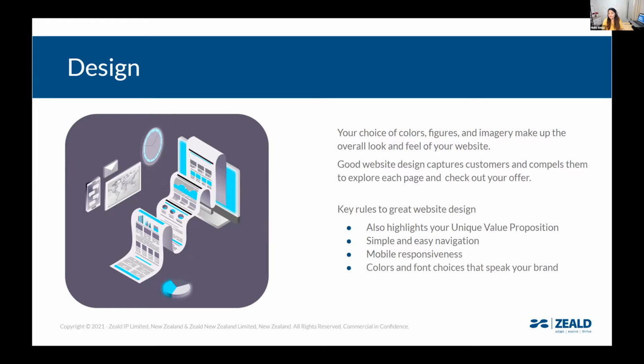Colors and font choices that speak your brand. Choosing the right colors and fonts plays a vital role here. If the colors are not convincing and don't suit your brand, for example, your logo is too luxurious and the theme colors you have chosen on your website are very bright and poppy, that doesn't work. So it has to amalgamate with your brand message. Choices of images. Like we're talking about images, they convince your customers. 80% convincing is done through images.